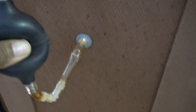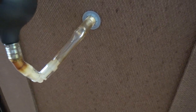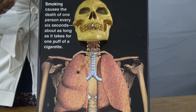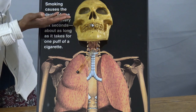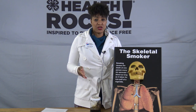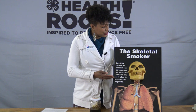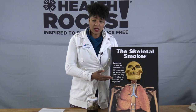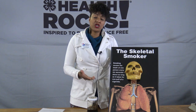That smoke is going into their lungs, clogging those alveoli with tar and chemicals. And while that's happening, I'm dying of secondhand smoke. Our smoker here is dying of first and secondhand smoke. So now you should know why our skeletal smoker here is nothing but a skeleton. The skeletal smoker was breathing in the secondhand smoke and the firsthand smoke, which you saw.